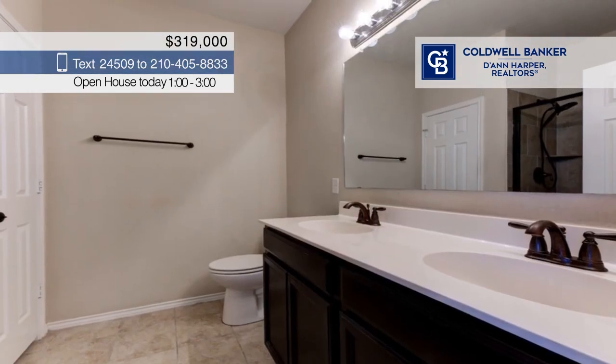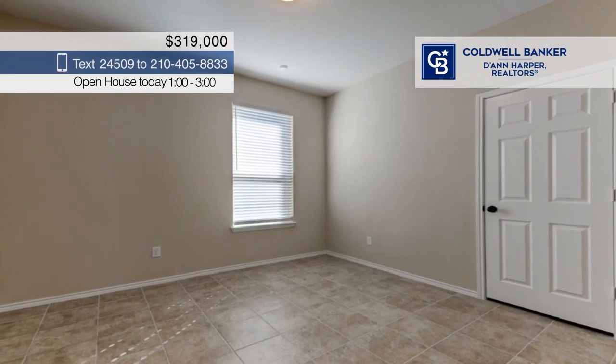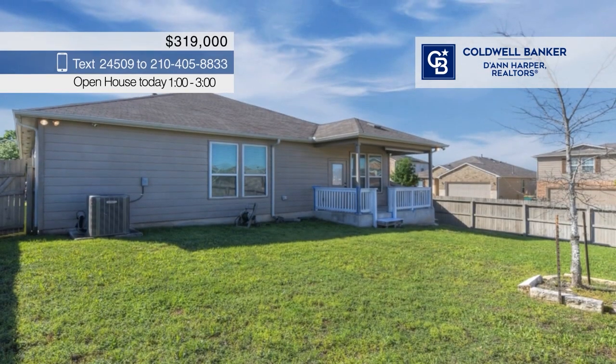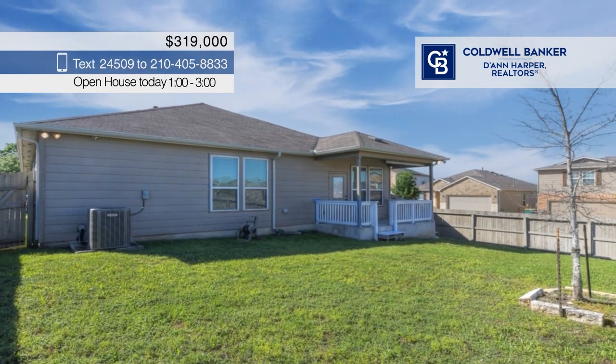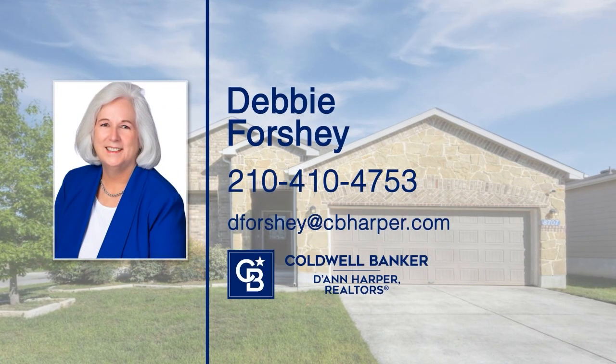There are 3 bedrooms and 2 baths, including a generous primary with a huge closet. Outside, enjoy fresh air on the covered patio with 2 powered shades, as well as plenty of space for any and all outdoor activities. Call Debbie Forche.